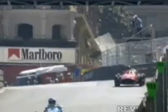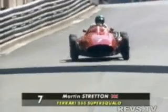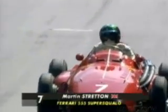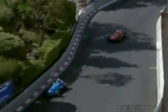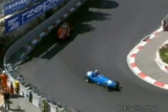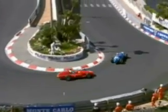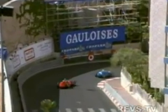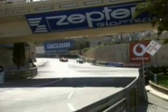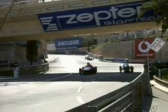In fourth position, the English Martin Stretton driving a Ferrari 555 Super Squalo from 1955. In that year, May 22nd, Paul Frere raced the car for the first time in Monaco. He finished 8th in the Grand Prix. Ferrari gave up the development of this model in preference of the D50 single-seater built by Lancia, which allowed Fangio to win the World Championship in 1956.